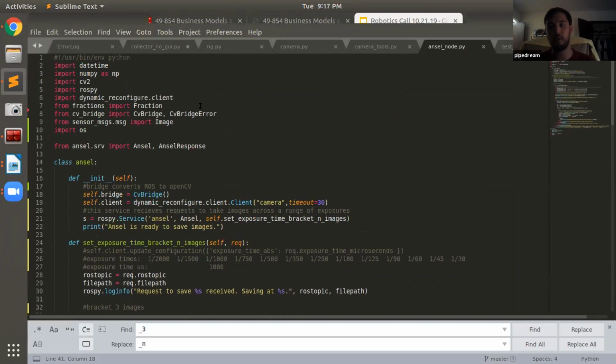Yes, it uses ROS. It uses packages in both C++ and Python, so I had to be capable of at least reading both of them. I'm really good at coding in Python, but it's been a while for C++. I'm getting back into it.